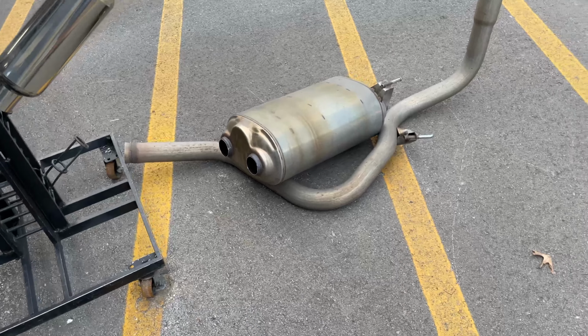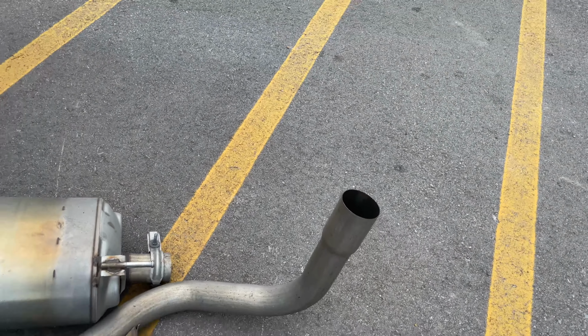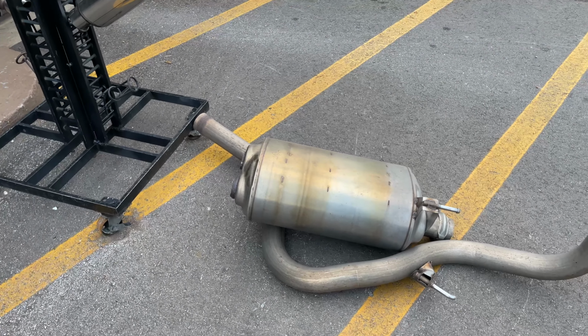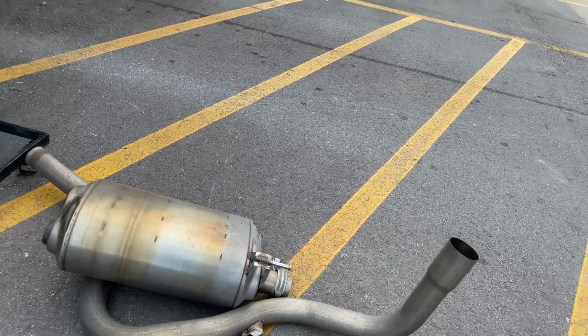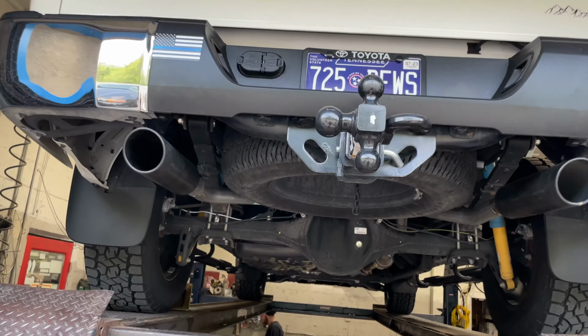Then we ran 2 1/4 tailpipes out the back on each side, there and there, and some black tips rolled out the back, 4-inch by 18s. There's the factory muffler that comes dual in, single out, with a factory tailpipe. All right there. We cut all that off and made it sexy right there. We'll let you guys hear it in a second.